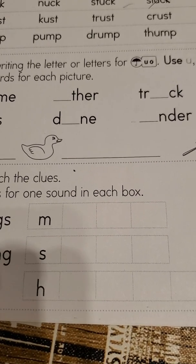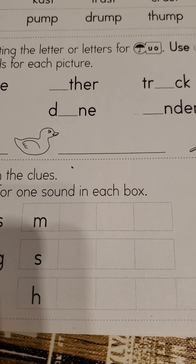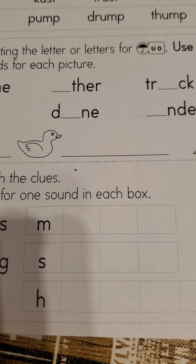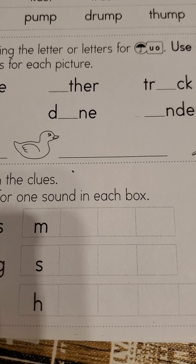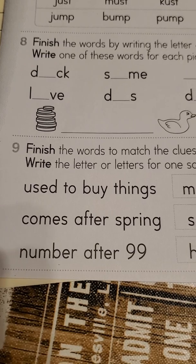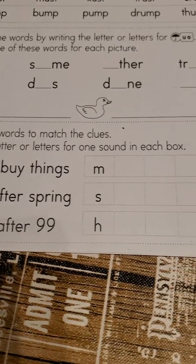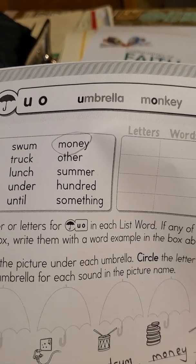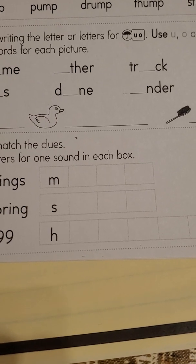And that's the tricky bit. It's not always tricky to spell it, but it is tricky to split it up into sounds. And when you're looking for this word, look out for some digraphs in this word, 2 letters together that make 1 sound, because there's a few digraphs in this word. Number after 99. So what number comes after 99? We know that, so we have to write it out here. And remember, if you can't spell it, it's on your word list. And then you have to split it up into sounds.